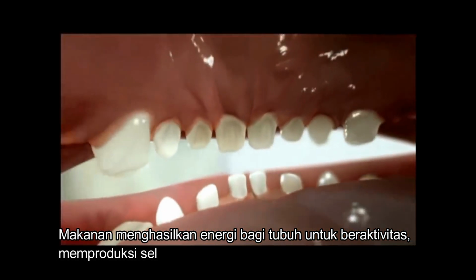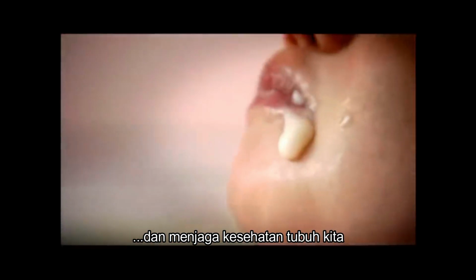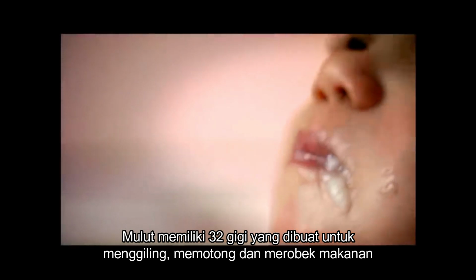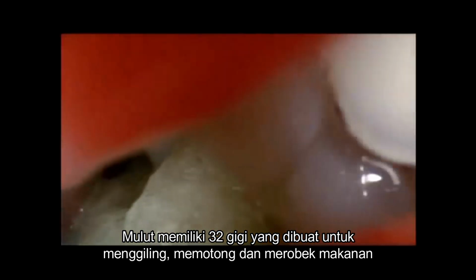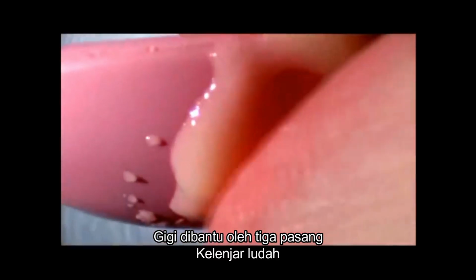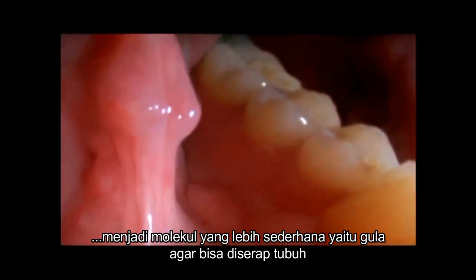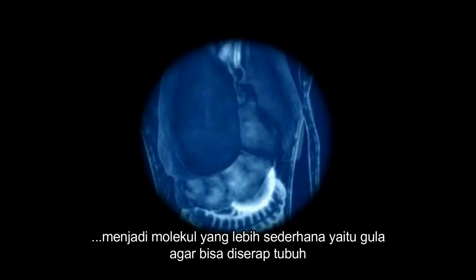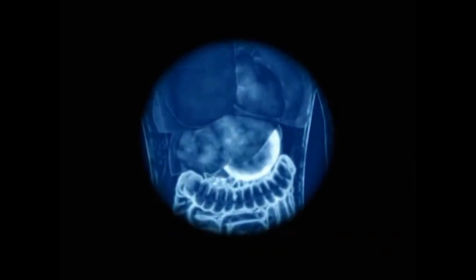And with her new teeth, she can take on more solid foods. Digestion starts in the mouth. Teeth grind up the food. Then, special glands under the tongue pump out saliva to help break down and lubricate the food on its 12-hour, 13-foot journey through the gut.